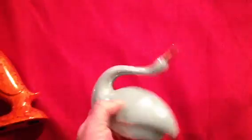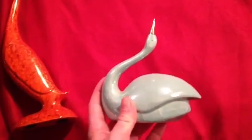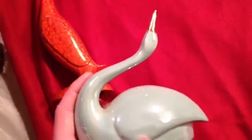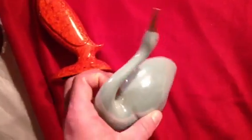This highly stylized crane looking swan bird. And then this little guy looks like he's out of the 50s. I love the way his head is back and pointing practically straight up. It's just so unusual. A futuristic swan. And he's got the 24 or 18 karat whatever old paint that was so typical on just about every piece of decor out of the 50s.